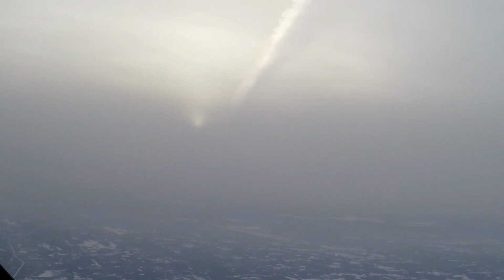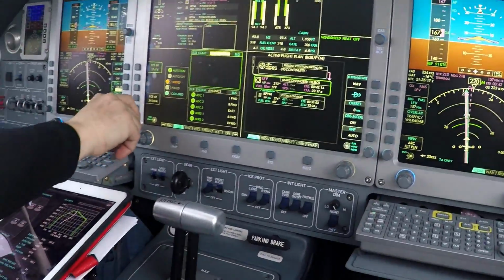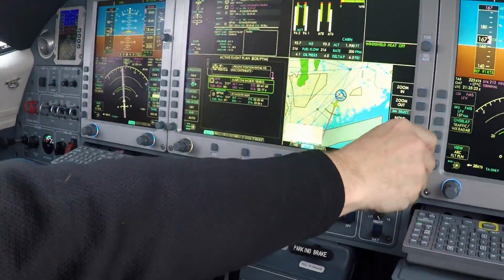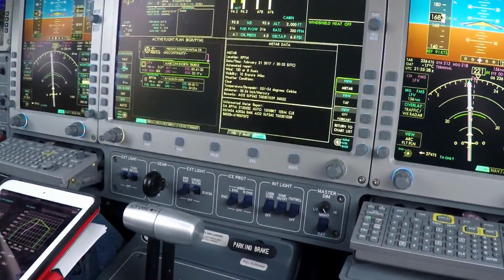I doubt it. All right, so again, 18,000, pressurization is working. System, one last quick check, no circuit breakers have popped. We'll leave it back in ops, go back to map, and we'll go now to charts, go to the destination airport, look at what the weather is real quick.